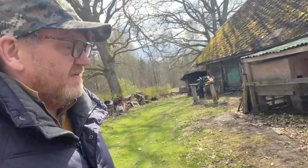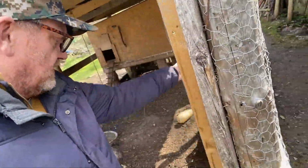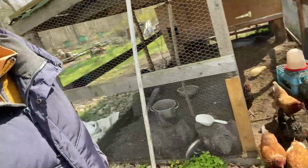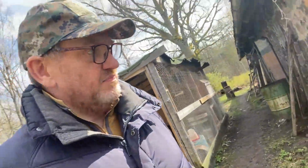I'll probably let the chickens out actually. They want to come out. Hello, ladies. Freedom. So that's all we've done. It's nice, I think, at the start. I know people talk about spring cleans, but to get all that done.